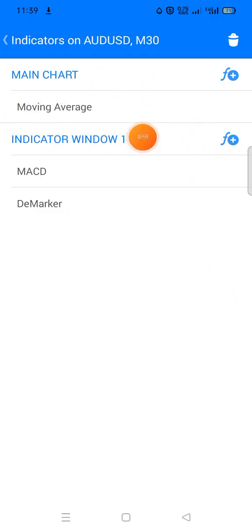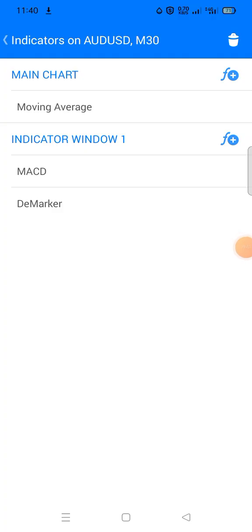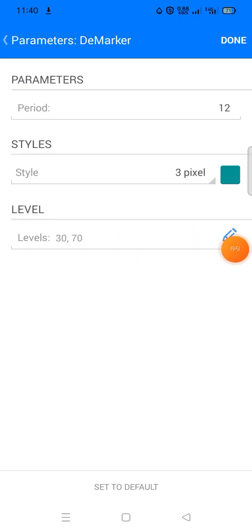My moving average is on the main chart, and the two indicators are on indicator window 1. You can see that is MACD and D maker. For my MACD, set fast EMA to 12, slow EMA to 26, MACD SMA to 9, then apply to close. For the style, you can choose what you want, but as for me, I'm using a 2 pixel dark color, then a 3 pixel red color. For levels, just leave it the way it is, then click done. It's already set, so you'll see that on your chart. After that, go to D maker.